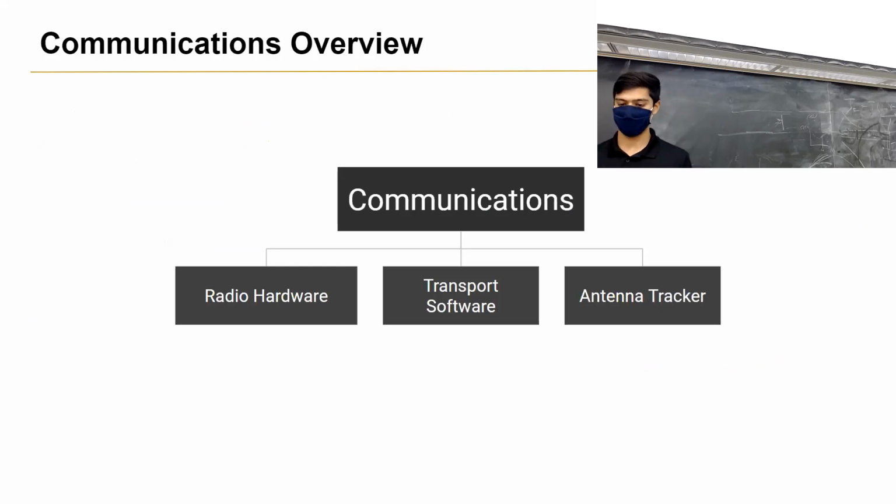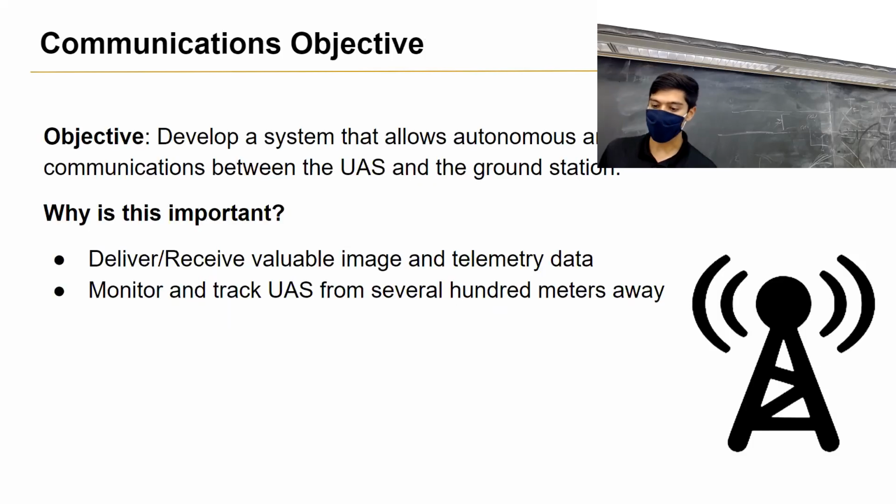Second is communications. Communications has three main focuses: radio hardware, the transport software, and the antenna tracker to make it all work together. Because we're taking so many images on board the aircraft, it is not fully possible for us to process them all on board our flight computer. As such, we must transmit them down to the ground for either further processing or submission to the judges.